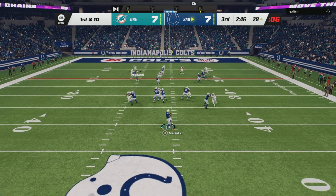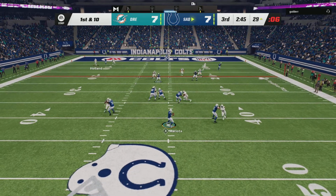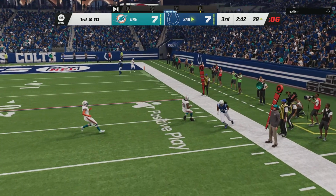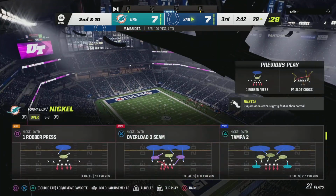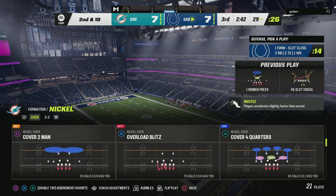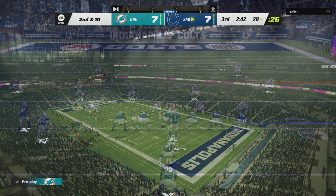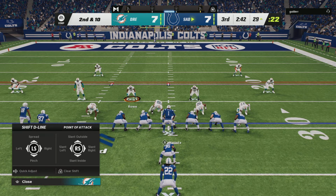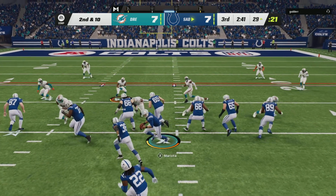Mariota now to throw on first down. And that's incomplete. And not a common sight, at least on this drive. A momentary setback, though, for this passing game. It has been moving well this series. Good thing for them, though. Still two more downs to connect and try to pick up another first down.